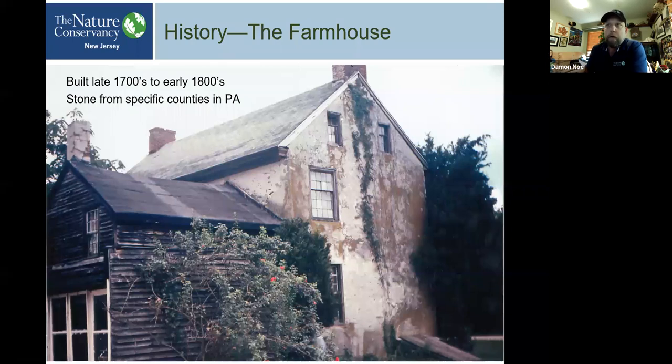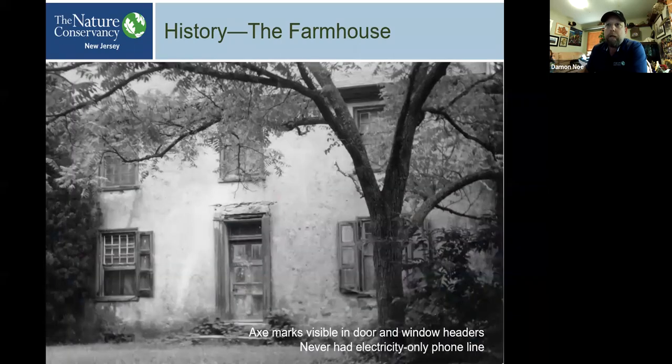You'll see what I'm talking about in a minute. It doesn't look like what you're seeing right now. Time has passed on it. But this is the front of it, or was the front of it. If you go up to it now, you can still see the axe marks in the door. It just shows you, it's handmade, hand-hewn stuff put together. Everything was hard work back then. But quite a beautiful place and lots of character. It never had electricity, only had a phone line, even up into the 90s before the fire that happened to it. There still wasn't electricity to it. They just didn't want it.